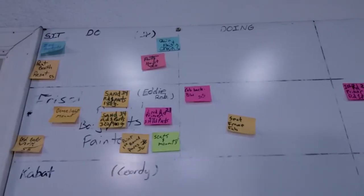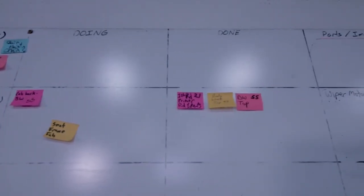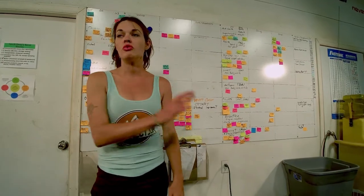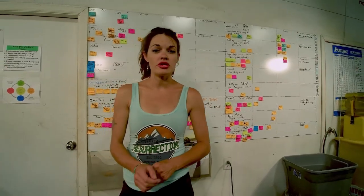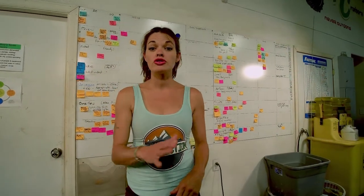We have 3 categories: do, doing, and done. It makes it simple to find out what we need to do, what is going to be done, and what is already done. We plan every project once a week, and we meet every morning to figure out who's going to do what by when.